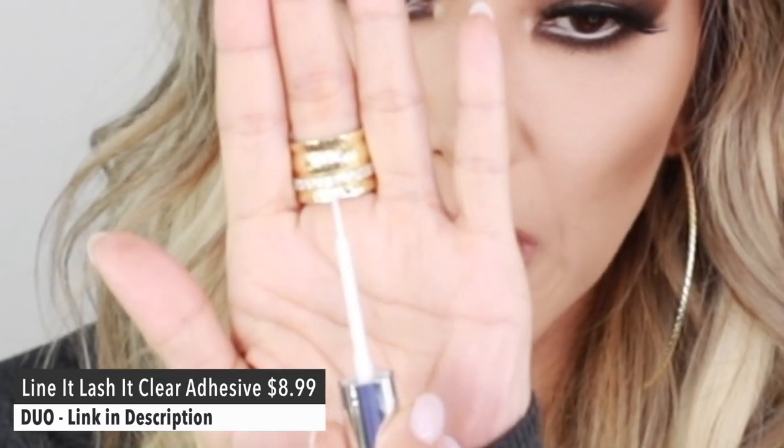I do want to mention, just because that's why I'm bringing up lashes, I'm trying out this duo. I have been trying it out. I didn't want to talk about it until I knew I really, really liked it. And this is brand new, it's the Line It Lashes. You can actually use this. It's duo glue, so we all know it's good. It stays really well, but it's a really fine tip. You can actually line your lashes.